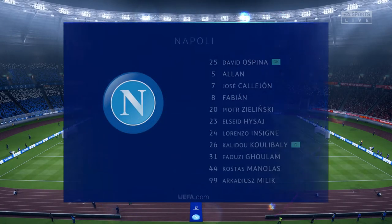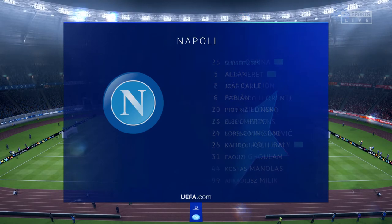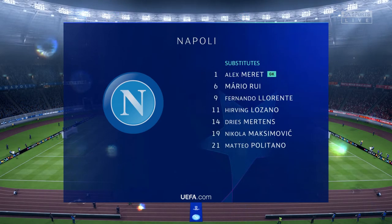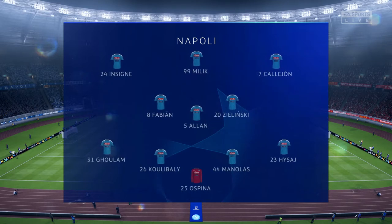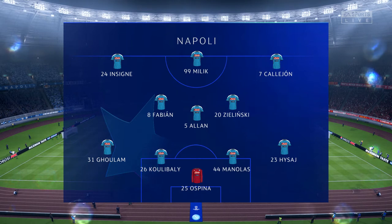Heads up, the Napoli side. David Ospina, the Colombian, is the goalkeeper. Kalidou Koulibaly plays alongside Kostas Manolas in central defence. Piotr Zielinski plays alongside Alan in central midfield. And up front, it's a man with a genuine nose for goal, Arkadiusz Milik.